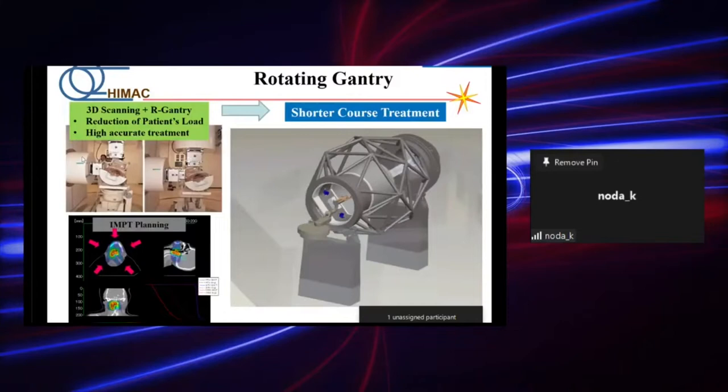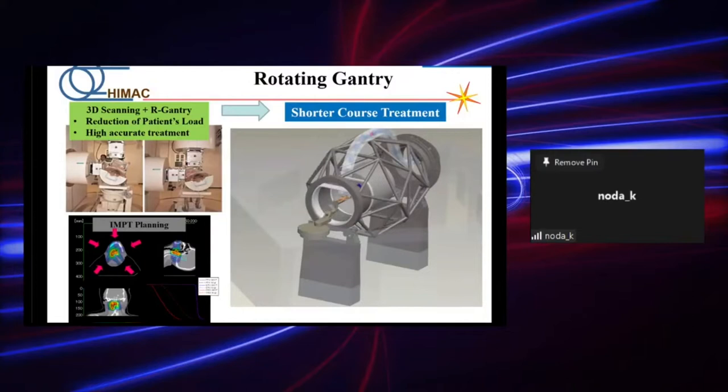As you can see in this video, the patient is held in such a complex configuration for 1 or 2 hours. So we should remove such a patient burden. And if we employ 3D scanning and the rotating gantry, we can apply IMPT, which brings very high accuracy treatment. So these techniques brought shorter course treatment.